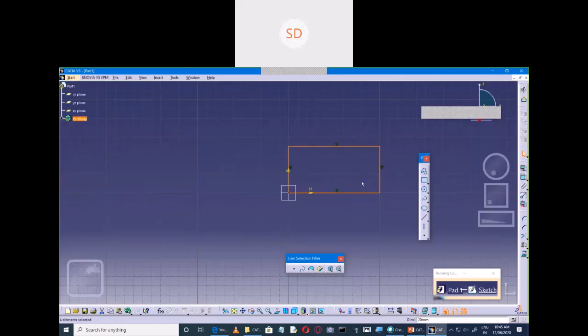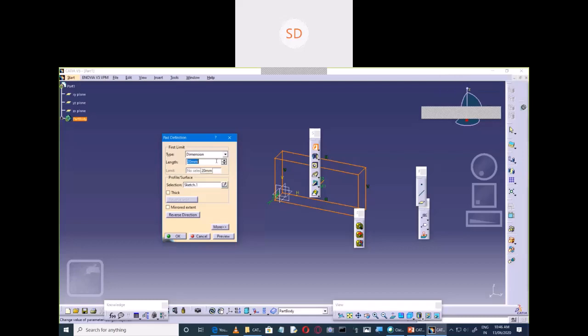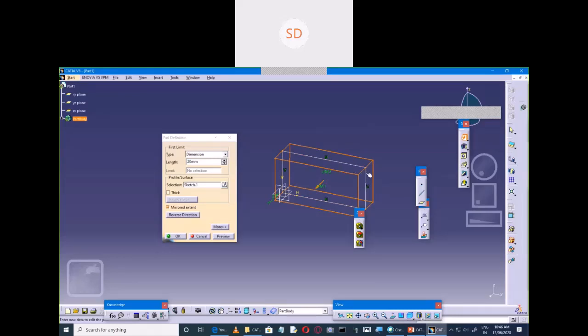Now to come out from the sketcher, you click on this exit button here. Okay, exit workbench. Now you look out, you have a block. Now whether you need to go for extension of this block, symmetry towards the selected plane, then you go for mirror extent here. This is what rectangle what you have drawn earlier. Now it has been extended front, okay, as well as extended back.